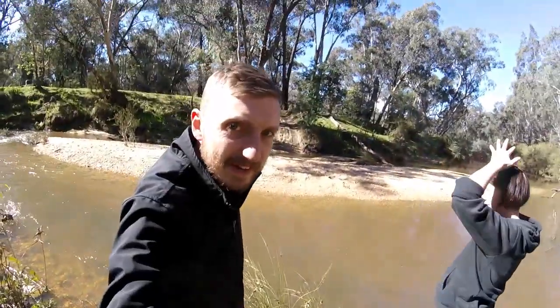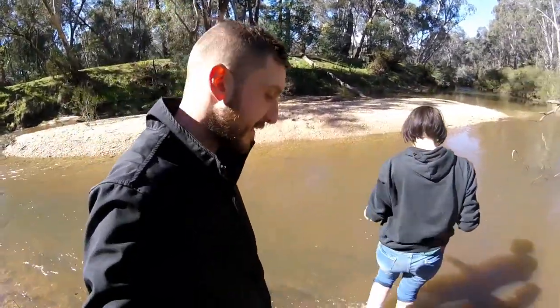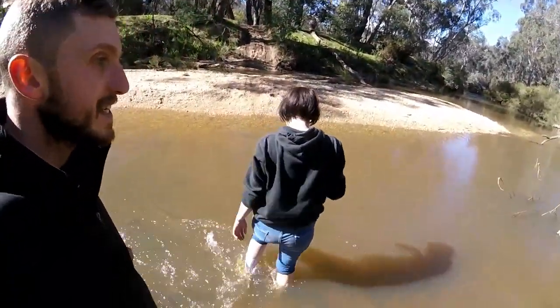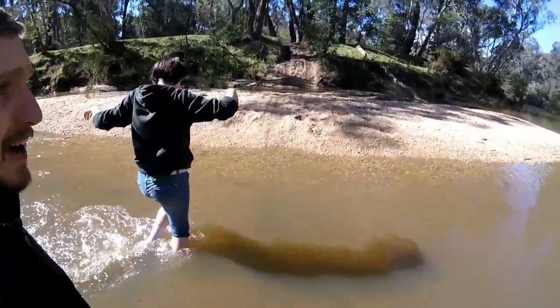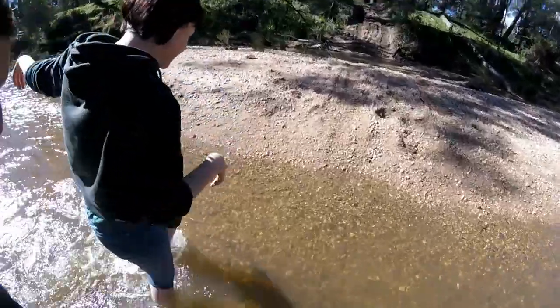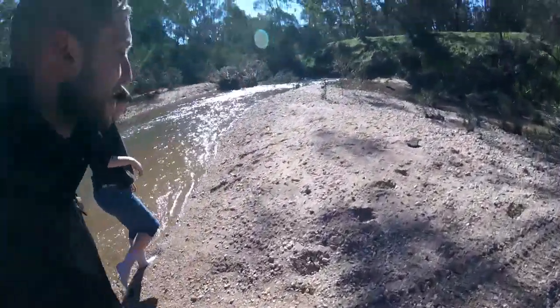We found out from Derek that someone has already been out here doing exactly that, because they like crystal fossicking. So we are trying to go in freezing ice cold water to an island that hasn't been touched yet. Oh my god, it's terrible. Stop being tough for the camera.